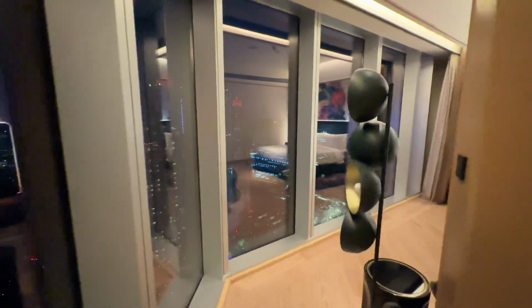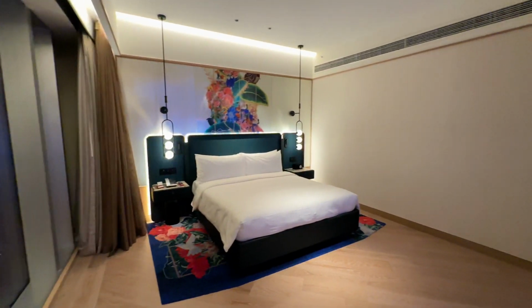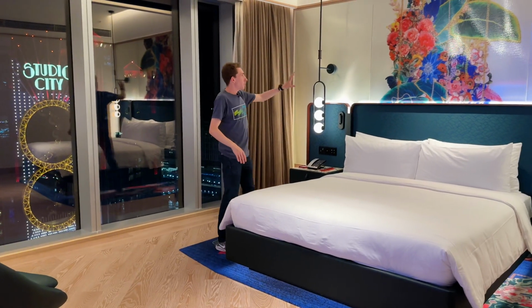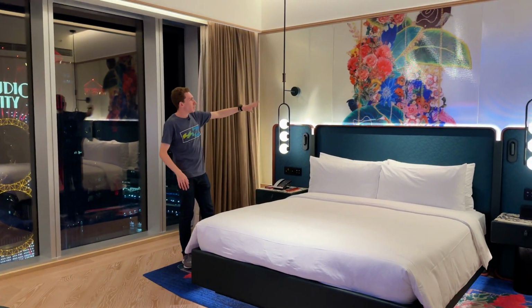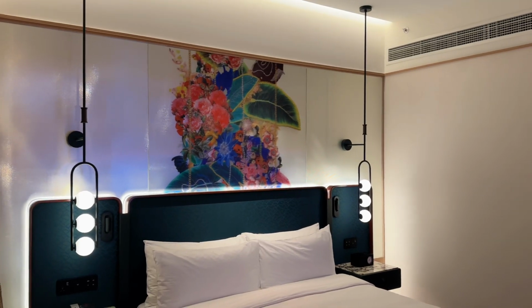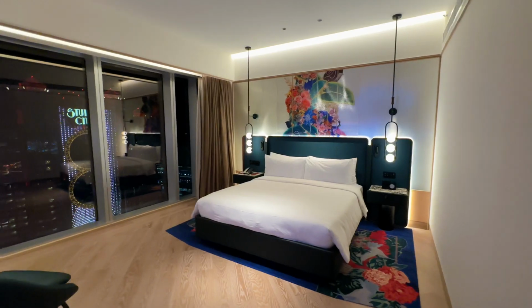Now around the corner here, this kind of wraps around. It's a unique kind of design. This is in the middle, and then here's the beautiful king bed. All the suites here only have king beds, and it's a very interesting design. It's like a whole flower arrangement above the bed. I assume that has something to do with Macau and their history. I love these pendant lights, how they hang from the ceiling, just so beautiful.